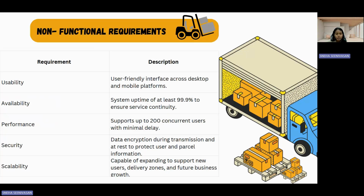Next is security. This helps with data encryption during transmission and at rest to protect users' and parcel information. Lastly is scalability. So in scalability, capable of expanding to support new user delivery zones and even future business requirements. Thank you from me.